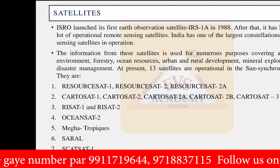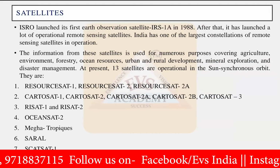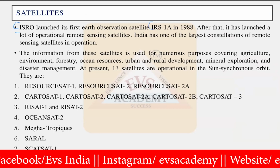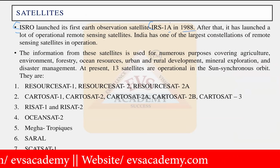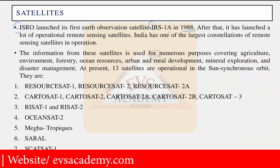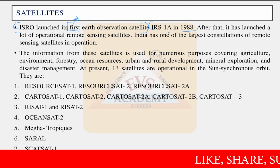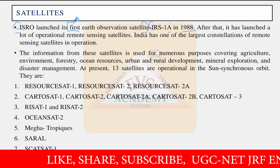Then there are the multiple Indian satellites and other satellites launched by space agencies worldwide. ISRO, the Indian Space Research Organization, launched its first Earth observation satellite, named IRS, Indian Remote Sensing Satellite 1A, in 1988. Remember that this is not the first satellite. The first satellite was Aryabhata, which was launched much earlier. The first Earth observation satellite was IRS-1A in 1988.